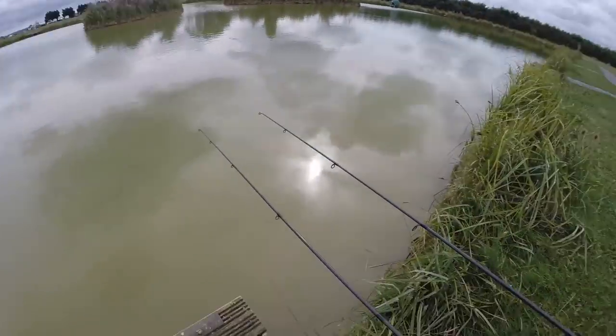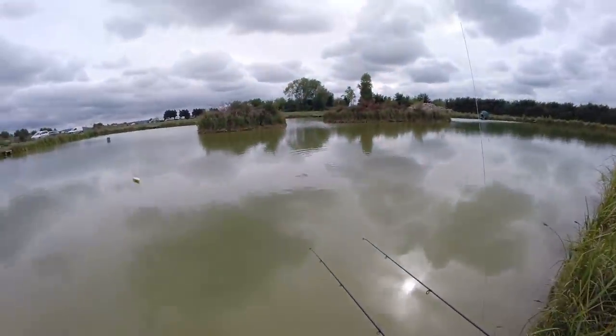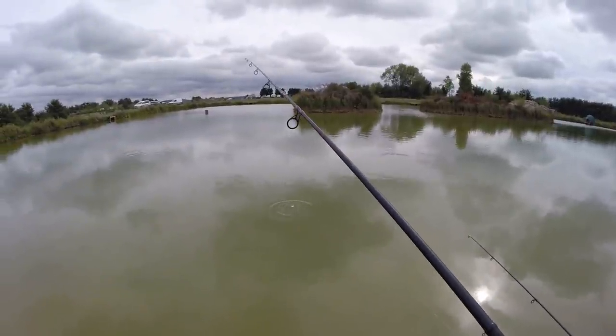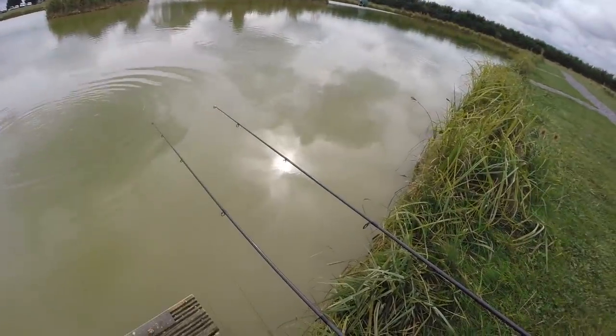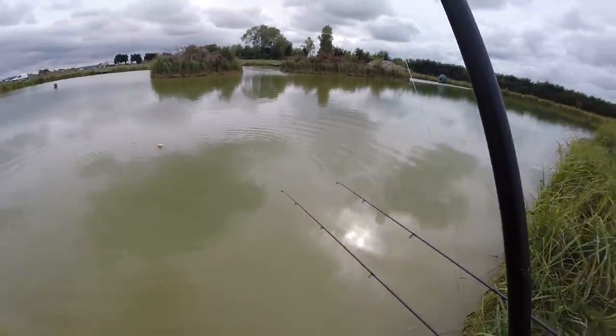In fact, I'll tell you what I'll do. I'll put some bread in there, see if we can't bring one. Oh, there's a better fish. There's a better fish, here he comes. No, that one turned off. I'll see if I can get some either side of that, tree roots and bits of bread, and we'll see if we can't catch one for you.